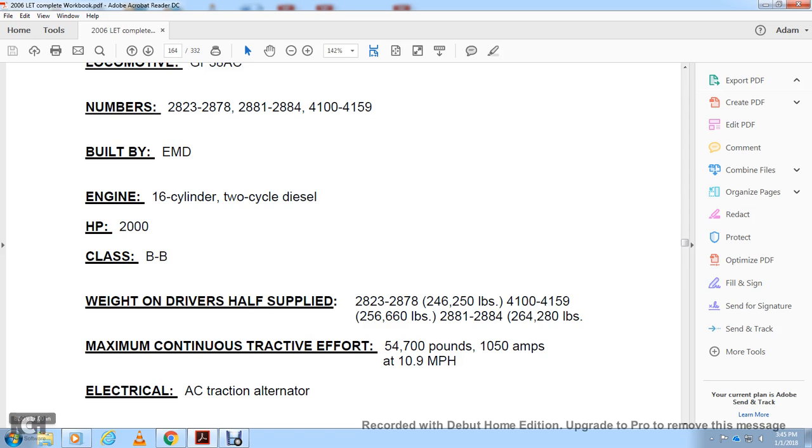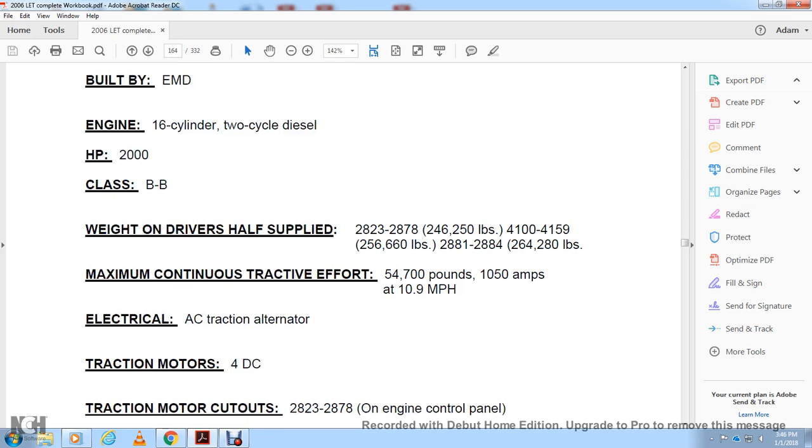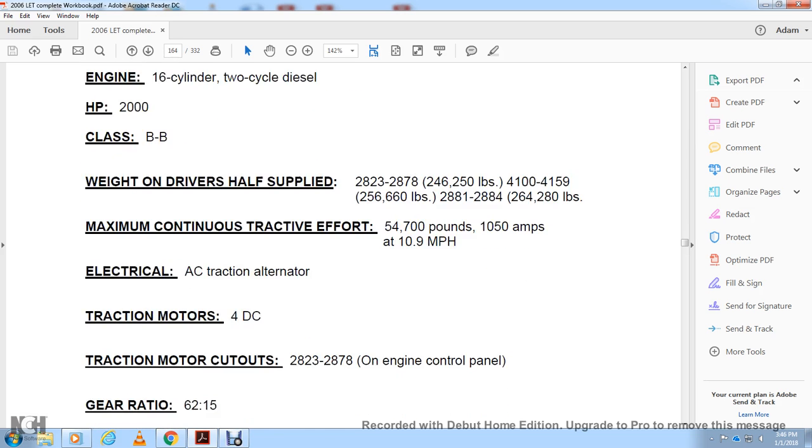2,264,280 pounds. Maximum continuous tractive effort 54,700 pounds, 1,050 amps at 10.9 miles per hour. Electrical AC traction alternator. Traction motors 4 DC.